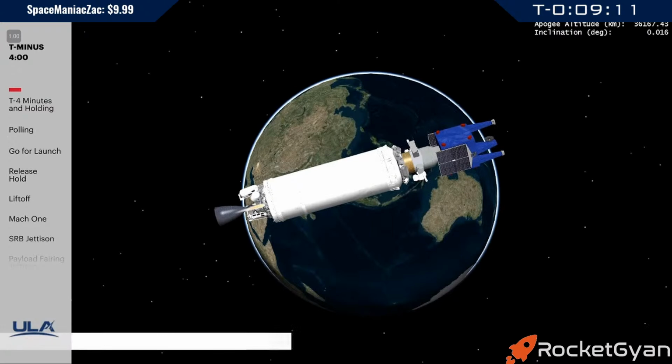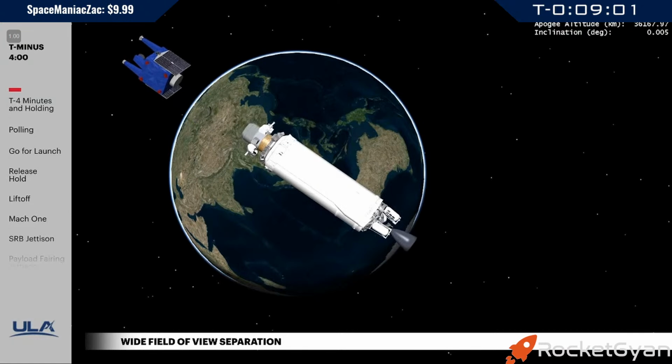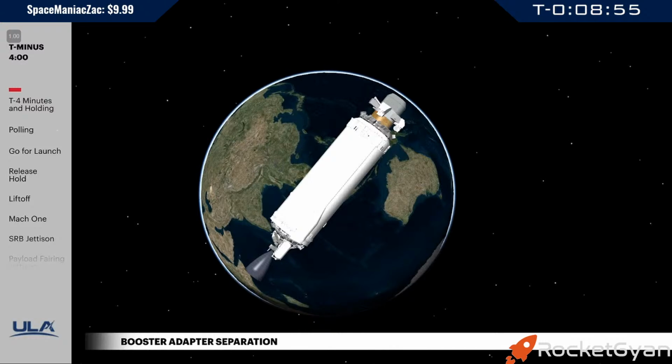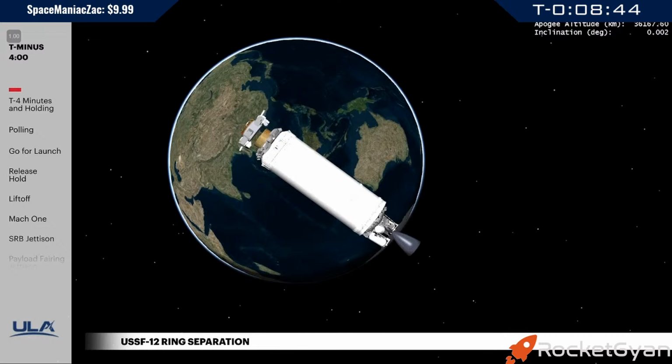The first of two spacecraft separations occurs at 5 hours, 49 minutes, 36 seconds, releasing wide field of view for the Space Force's Space Sensing Directorate. At 5 hours, 59 minutes, 3 seconds, Centaur releases the booster adapter. 6 hours, 5 minutes, 21 seconds after liftoff, Centaur releases the USSF-12 Ring spacecraft for the Space Systems Command Innovation and Prototyping Directorate.